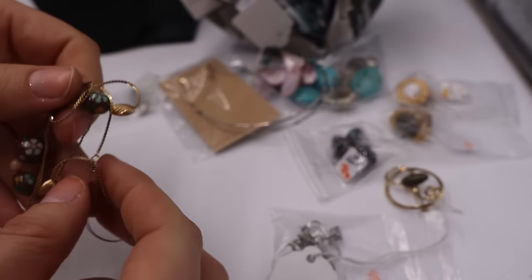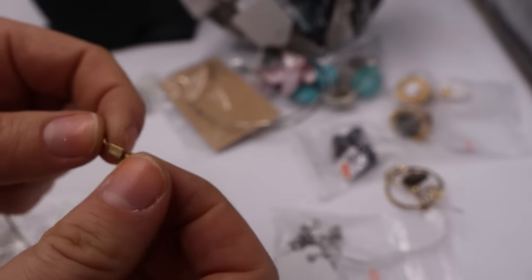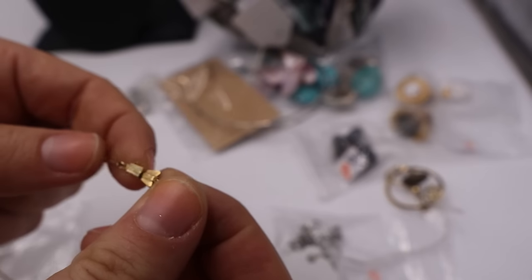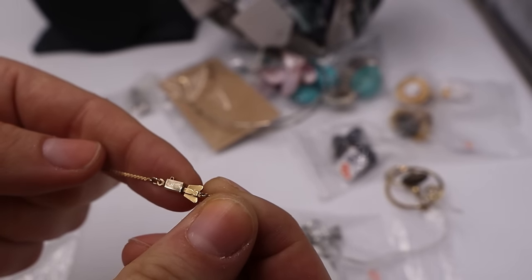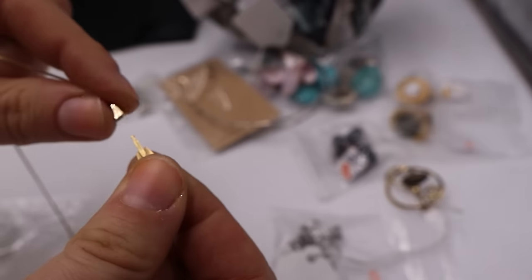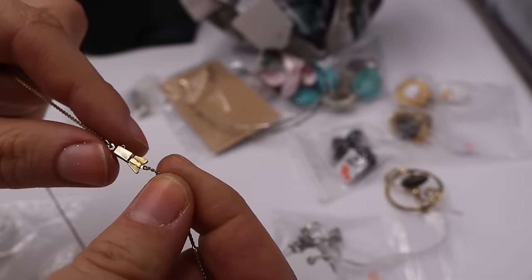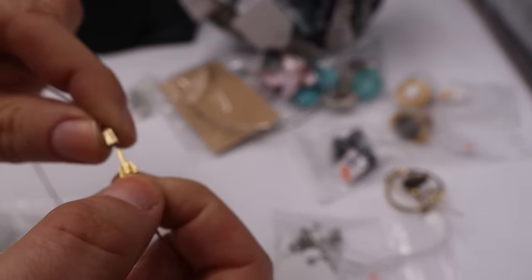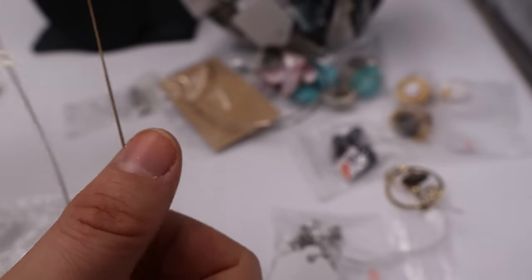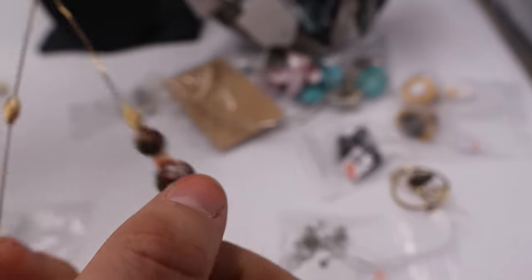Cloisonné necklace. Okay, let's just look at how beautiful this is. You guys already know that I love my cloisonné. So this on here, it says butterfly. What does that mean? So I push it. That is interesting. It says butterfly right there. Lovely. Okay. And then I love my cloisonné type of jewelry.